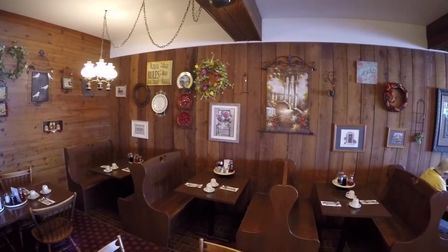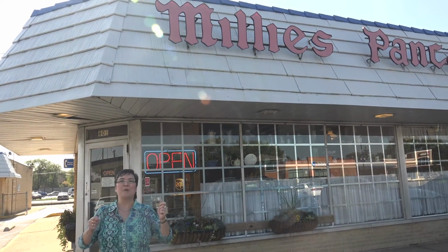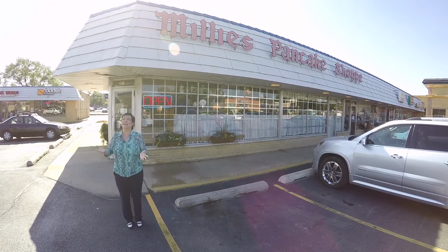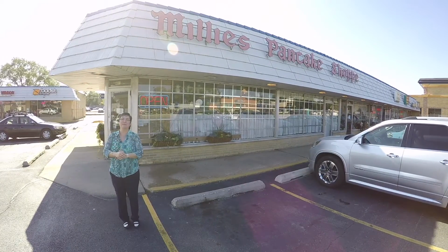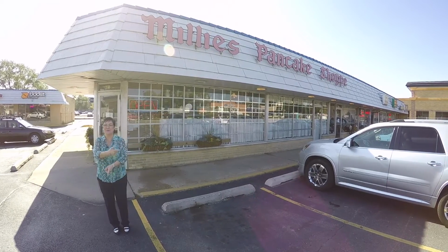So friends, whether it's breakfast or lunch, even better, try it for both, because it's double awesome if you do that. Millie's Pancake Shop on Lake Street in Addison at the corner of Lake and Mill Roads, a classic and a short jaunt up the avenue.